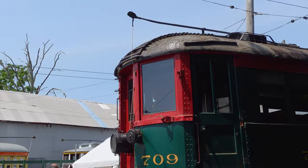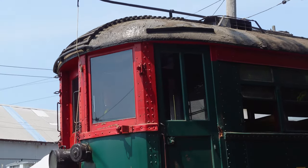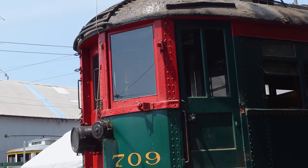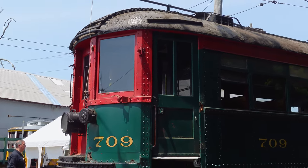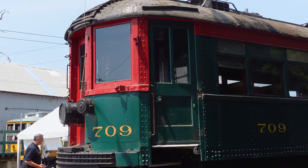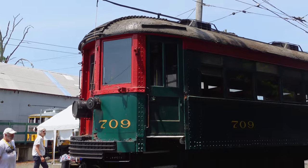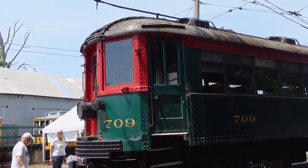Smoking sections. Car 709 remained in service until the last day of service on the North Shore Line in 1963. Car 709 is 12 feet 6 inches long. It weighs 105,000 pounds and can seat 52 passengers.